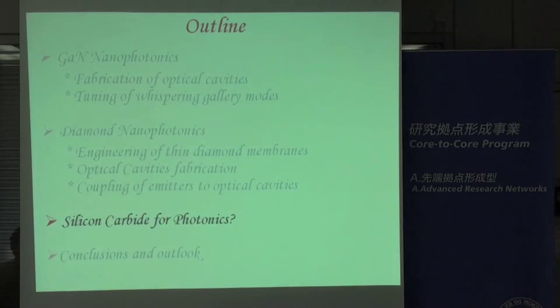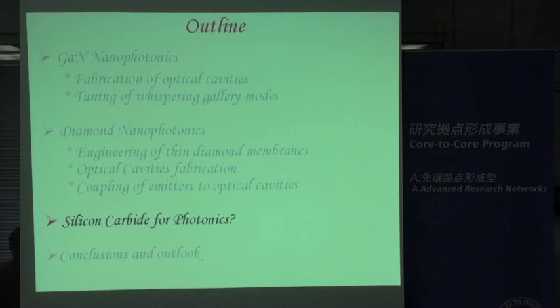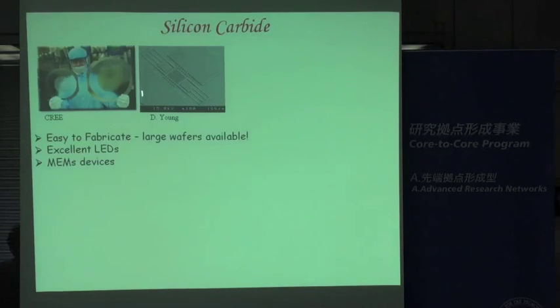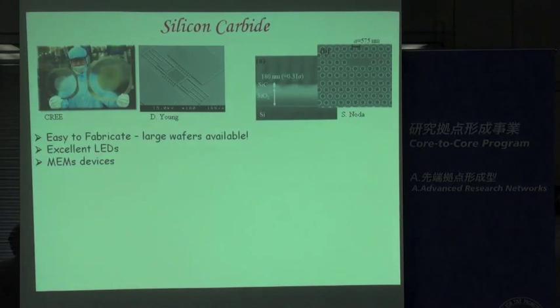So, silicon carbide. Here's a big question mark, which is intentional. Silicon carbide has been around for quite some time. Professor Koito was working on it, but nobody really considered it to be of any interest for photonics. Many people did MEMS, and there are companies that make millions and billions of dollars fabricating these gigantic wafers. If you grow it on gallium nitride, you can have very bright LEDs. Maybe not here, but you can have very nice LEDs and MEMS devices. Professor Noda from Kyoto even made some photonic crystals, but really this field of silicon carbide photonics was kind of dead for many years.